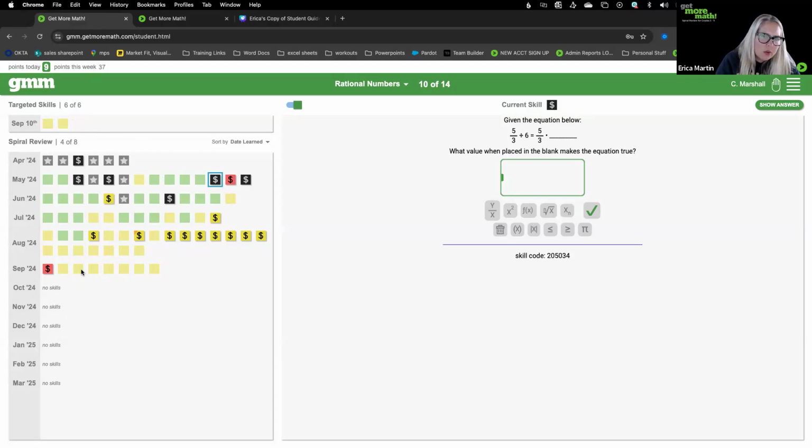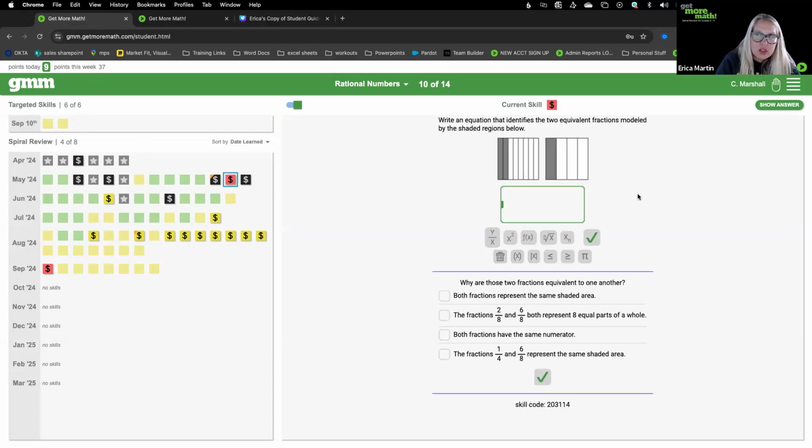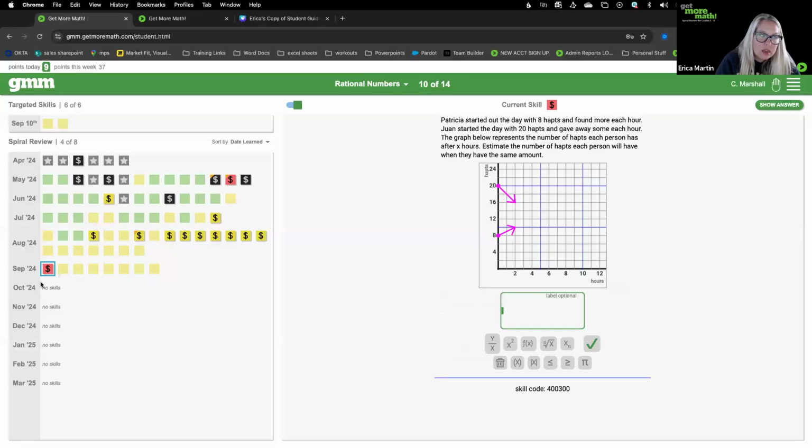If you're wondering, the only color that I haven't mentioned here is red. So red skills are your lowest level of proficiency. So you can imagine that this particular skill here that I learned back in May, I must be struggling with, as well as a skill that was recently taught in September. I'm still struggling with that. So Get More Math is going to highlight those skills.